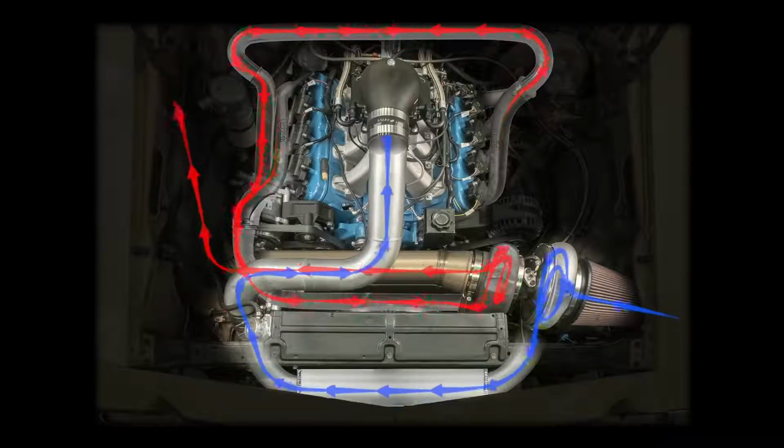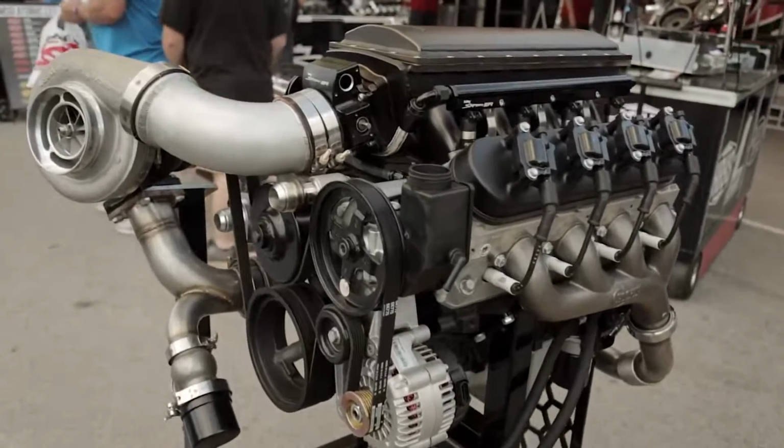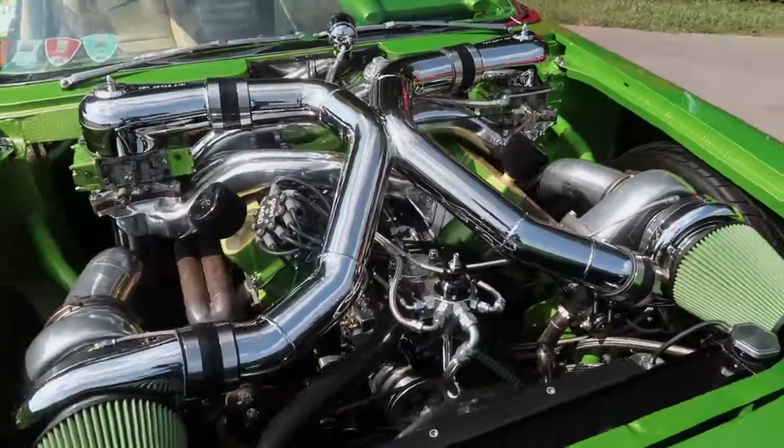Compressing the intake charge enables your engine to squeeze more air into each cylinder. More air means that we can add more fuel, thus creating more power with each compression stroke. All this without having to increase the engine's displacement. Turbos are a great way to increase power on fuel-injected engines, but they can also be used with carbureted setups as well. With a carburetor, you have a few options.